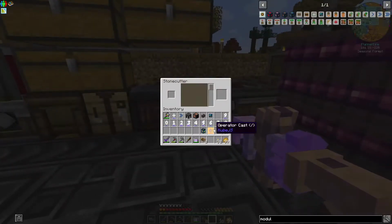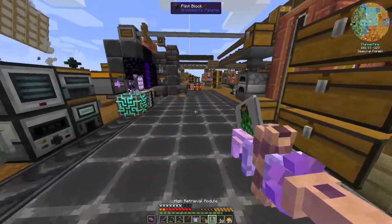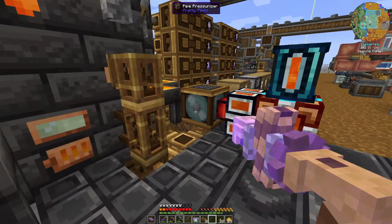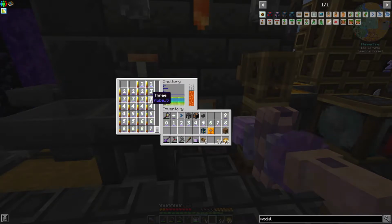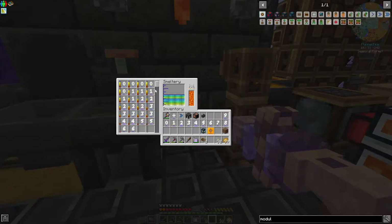And let's get our retrieval. So, retrieval node. Place that in. Good. Start pulling them in. Perfect. And only 5 at a time. Ah, see, 5 is too much. So let's go to 2. And hopefully that will work nicely.